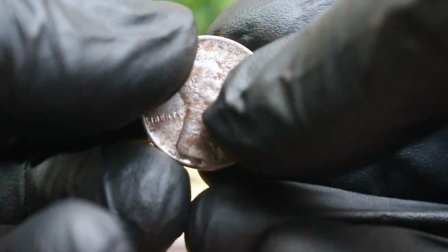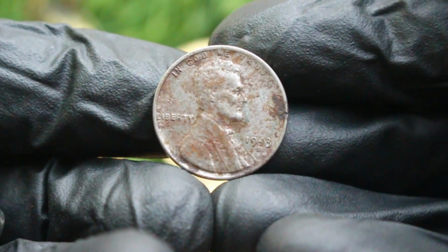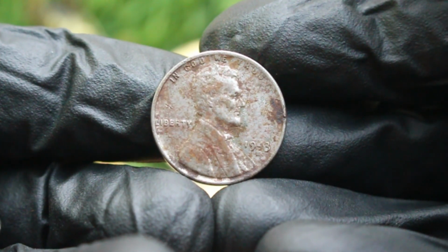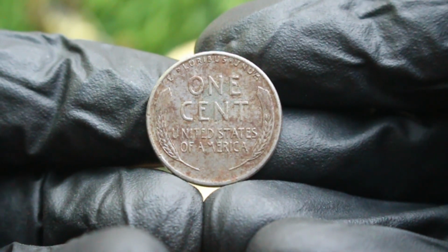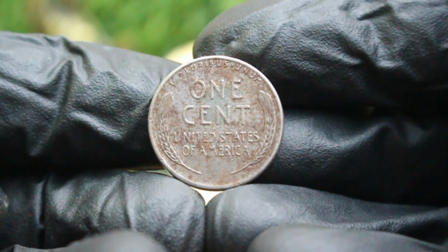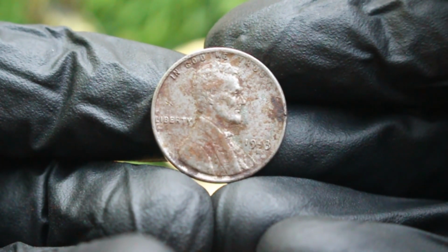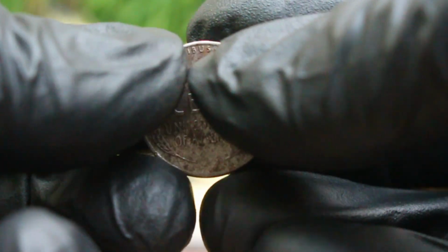Next up we have the 1943 steel wheat penny without a mint mark, often referred to as the Philadelphia issue, in bad, dirty, and rusty condition. It is a fascinating coin that carries immense historical weight and substantial collector interest despite its less than pristine appearance. Although its condition is poorer, this coin remains highly valuable, commanding prices exceeding $1,900,000 in the numismatic market.